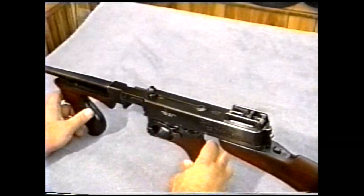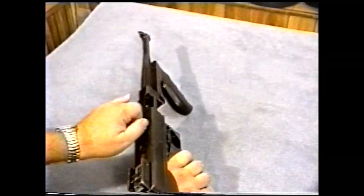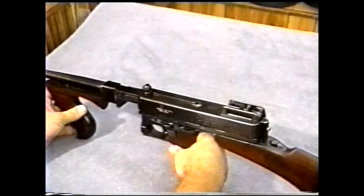Before starting field disassembly of the Thompson gun, make sure that the magazine has been removed and the actuator and bolt are in the forward position. Point the gun away from you, pull the actuator back, and visually check the chamber to make sure a cartridge is not in there. This can happen. Let the bolt go all the way forward.